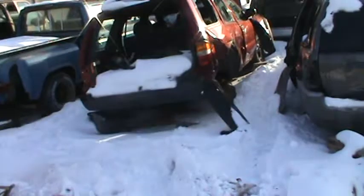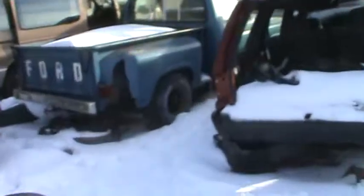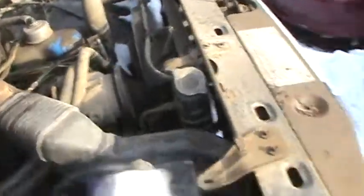Hey, this Ford's got a fiberglass fender. Hey, reduction. Got fiberglass. Wonder what it's got for a motor. Six cylinder. Hey, look at 4.9 liter. Yeah, the Ranger with the 5.0.